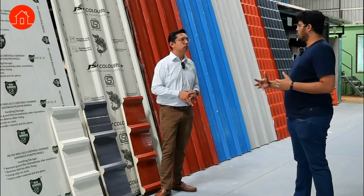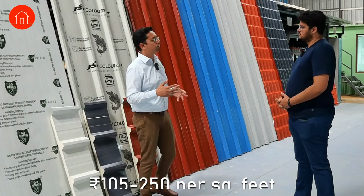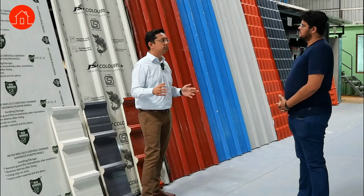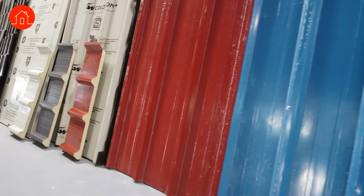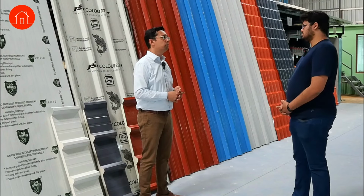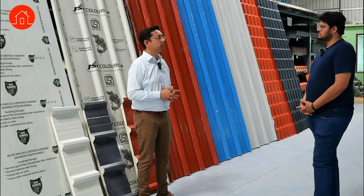So what about the cost range? It starts anywhere between 105 and it goes up to 200, 250, depending on the thickness. Is that both roof and wall? Yes, both roof and wall. It falls in between this range. Again, I would say any product, आप कितने का भी product लगा दो, 100 का, 50 का, 18 रुपए का लगा दो, but installation is one of the major factors when it comes to a beautiful and sturdy roof.